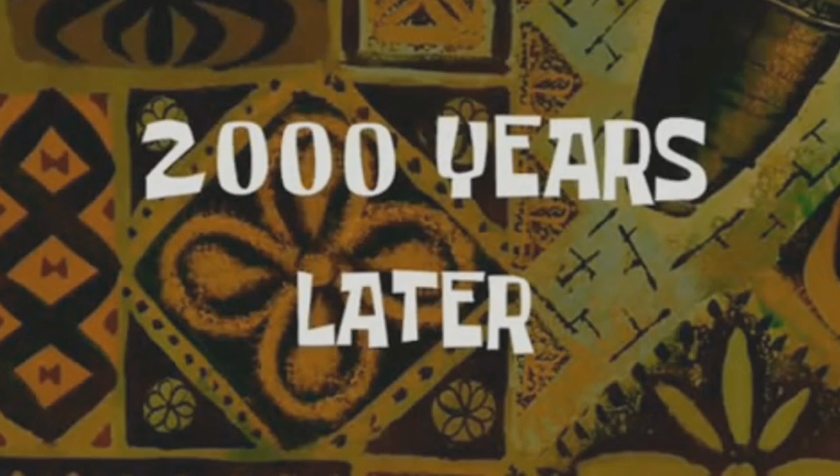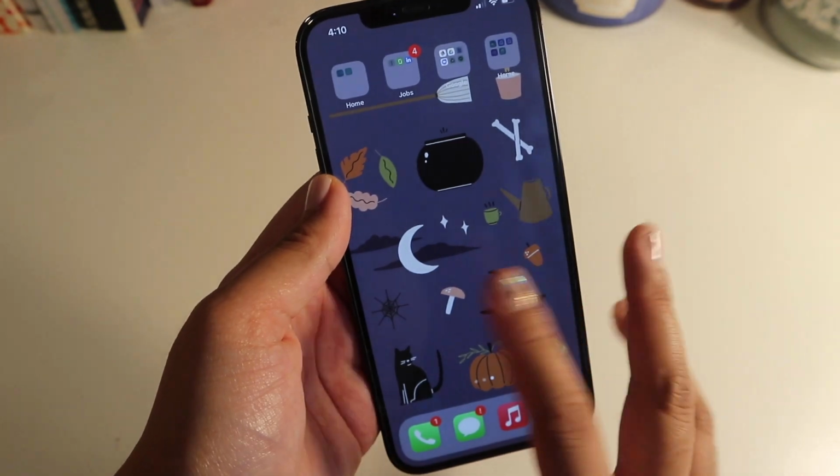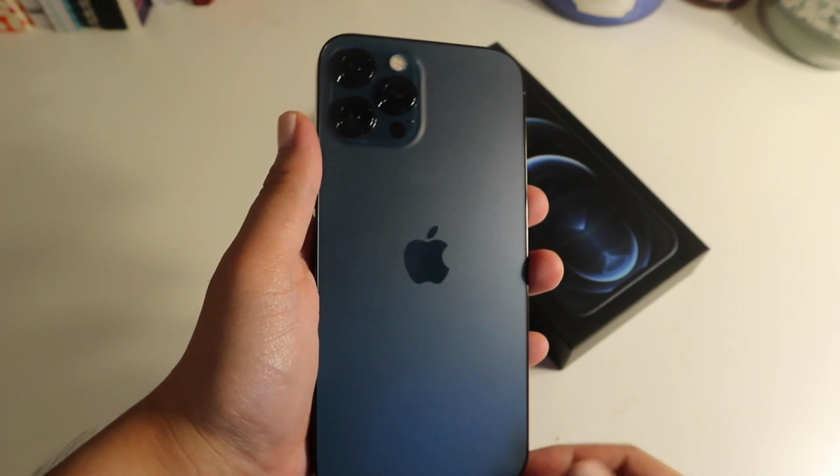Okay, so all my apps are set up, just being all downloaded. So that is it, guys, for my iPhone 12 Pro Max unboxing.